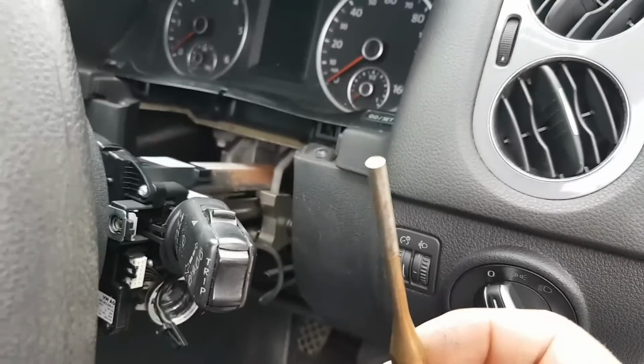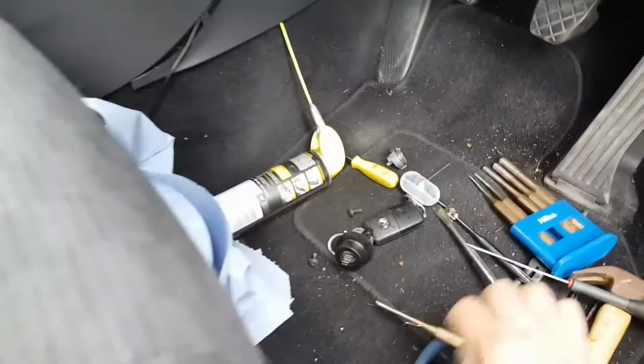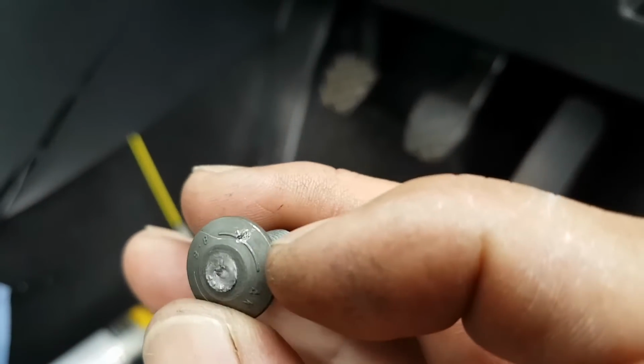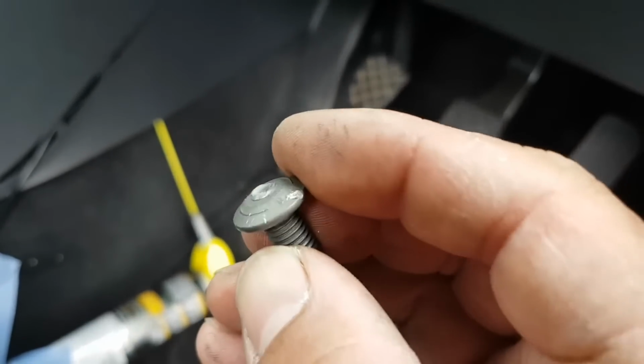Now I already got the screws out in there, the security bolts. Okay, so the way I did it was with a chisel like this. I use this one right here in the corner. I just tap it, and as you can see, you can still see the marks where the chisel went into the bolt. You can see in there where it went.